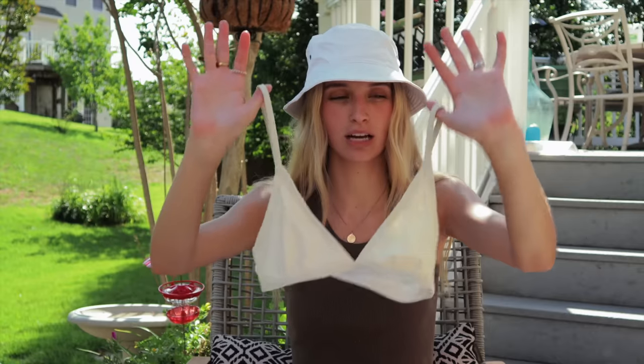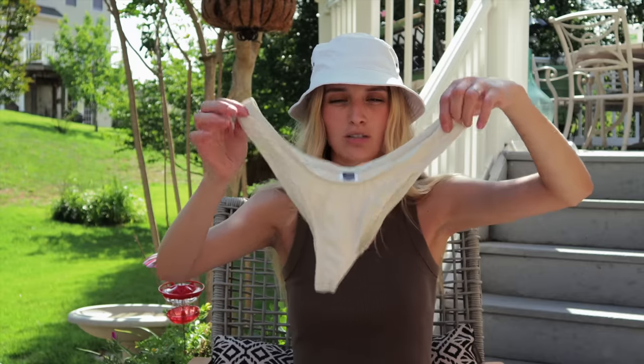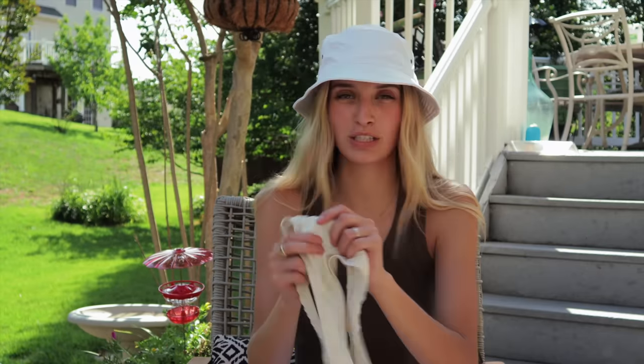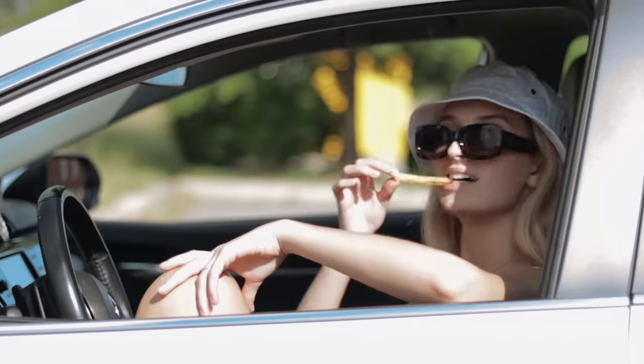This is made out of recycled materials they had around the shop, which I really love. Then the bottoms are super nice as well, super nice cut, and the back is cheeky. The material is soft again, ribbed bottom, and it's just really flattering.